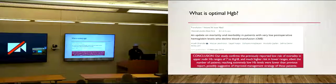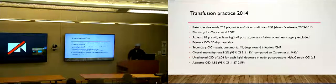So the question is, what is the optimal hemoglobin, and how do we come up with those numbers, like deciding on 7? I looked at one study, which was in the Transfusion journal. This study was a retrospective study of 203 patients. Those patients were not transfusion candidates. The majority of them were Jehovah's Witnesses who won't get blood, whatever the case. And it was one center in New Jersey. It was a follow-up on a previous study done in 2002. They looked at all the patients who underwent surgical procedures, with the exclusion of open heart surgeries, but any other surgery was part of the play.